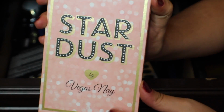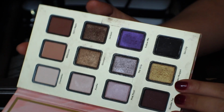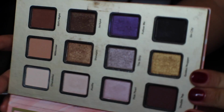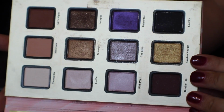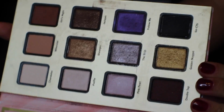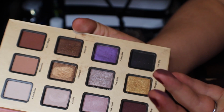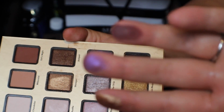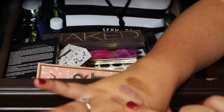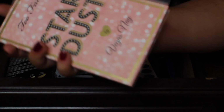Okay, next I have this palette. This is the Too Faced Stardust palette with the Vegas Day. I have a lot of mixed emotions about this palette, and I'm really sorry if my lighting isn't the best. I'm trying to do this at a different angle, obviously. I guess that's probably about as good as I can get. Anyway, really pretty colors, super pigmented. I really haven't used this palette a lot, but the colors are gorgeous. Of course, they are light. Oh, that one did not swatch good. Hold on. This one's kind of hard. There we go. That's way better.